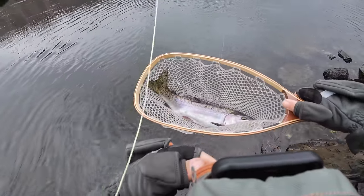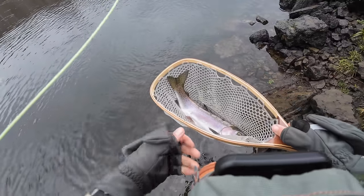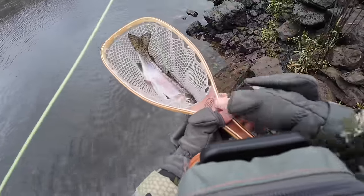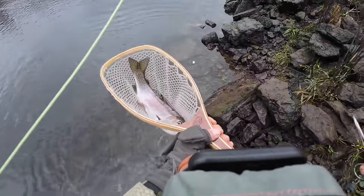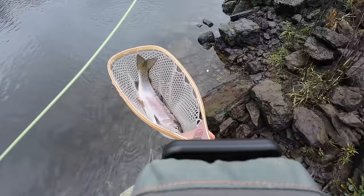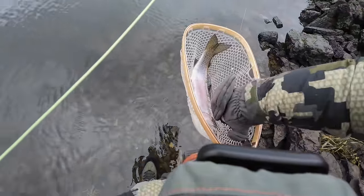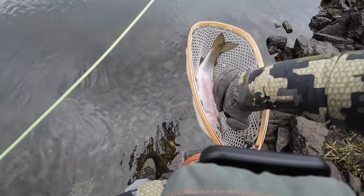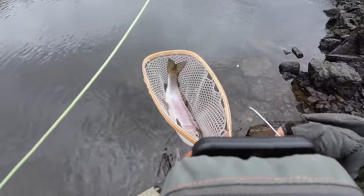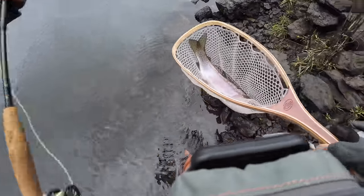Guys, that is no kidding, one of my biggest rainbow trout of my life. Holy cow, first cast too. That is awesome. Woo! Made putting on all the fly gear and setting up worth it. Get him unpegged. Pop goes the fly. No barb. No barb. Look at this trout.